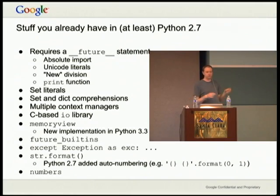New division, such as if you do 3 divided by 2 leads to 1.5 and not 1. The print function instead of statement, which I know trips everyone up because we all got muscle memory to not have parentheses, but trust me, it's better. You also get set literals, which is nice. You get set and dict comprehensions in 2.7, which do exactly what you think. We have multiple context managers, which basically means you don't necessarily need the contextlib.nested function anymore.